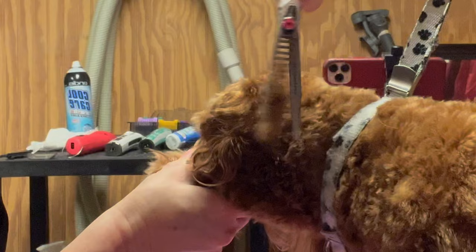And there's all types of blending shears, guys. Chunker shears on this type of slight wavy coat work great. Chunker shears also work great on the doodle coat.